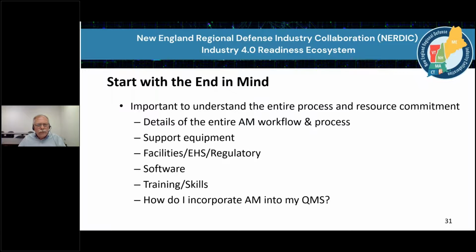Next, please. If you decide that you want to move into additive, particularly with metals, it's important to understand the entire process and the resources it's going to take to do that. We'd be happy to talk to you about that and help guide you and give you some advice. There are other resources, obviously, that can do that, but it's just important to understand, just like any other manufacturing technology, what does it take to actually own a 5-axis machine? What does it actually take to own an additive machine? So there's a whole series of things you need to think about, things you need to be aware of, what the actual total cost is going to be to incorporate it.